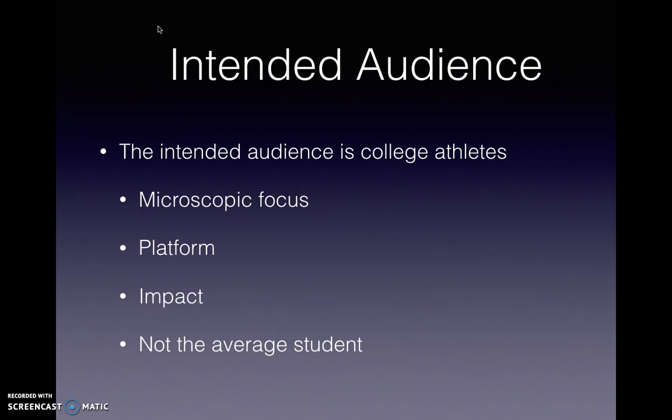But my audience, I really want them to understand the impact they can have on their university, good or bad, and on their sport, good or bad. Because a college athlete is not the average student. They're under more microscopic focus from the athletic director, the coach, the president. So one wrong tweet or series of tweets or social media engagements could really set them on a track and derail them from scholarships, opportunities to play professionally, and really knock them off their course. So that's my intended audience, to try to improve their social media tweeting experience.